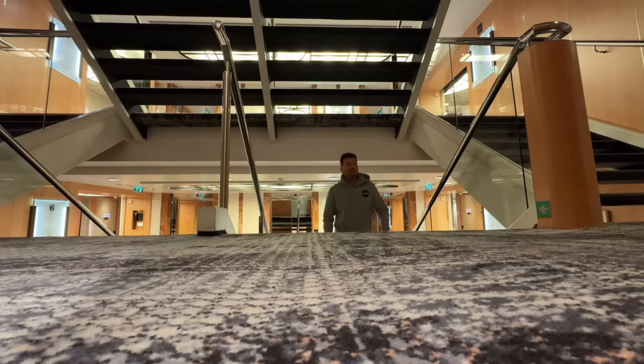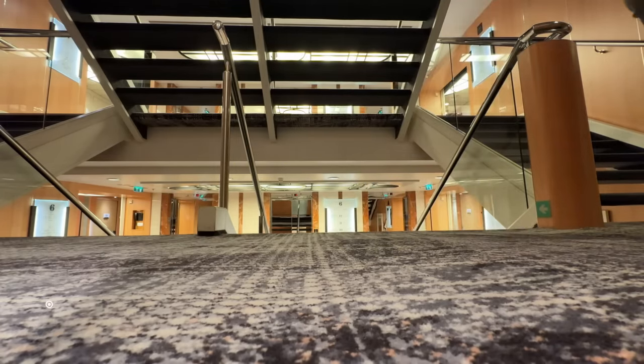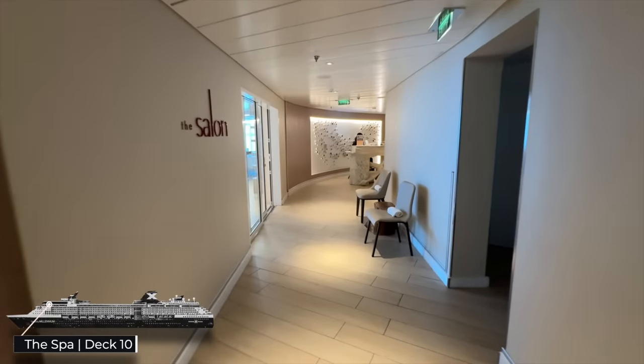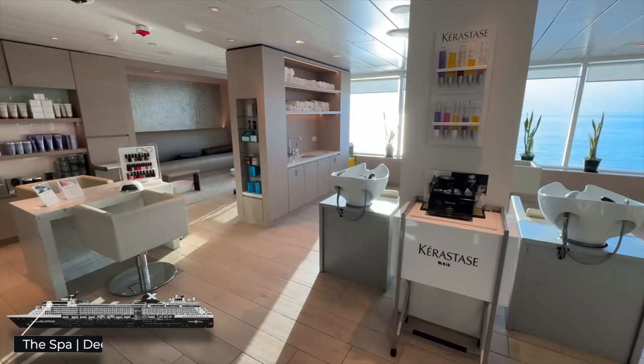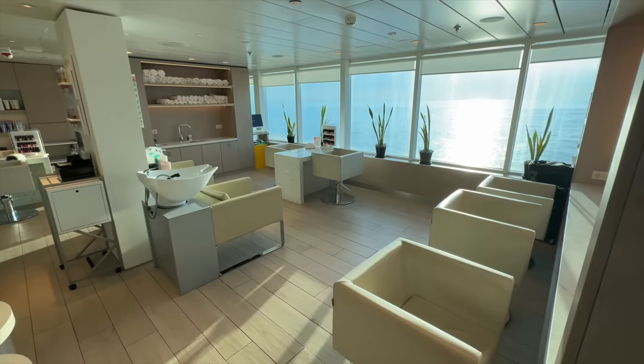During my absence, I treated Mum to a massage, so let's go and collect her from the spa. This is located on Deck 10. As you enter the spa complex, firstly you're met with the salon, offering anything from an express blowout to full colouring and cuts. Prices are, well, pretty high, but nothing compared to the likes of the ultra-luxury lines.